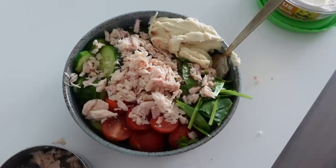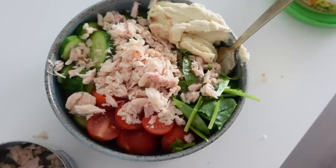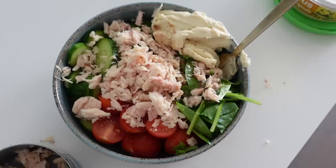Very excited to dive into this. Super high protein, healthy fats, you got veggies in there, carbohydrates. I'm very pleased with this meal. These are my favorite kind of lunches, just bowls full of stuff. Literally makes me so happy. I'm obsessed.